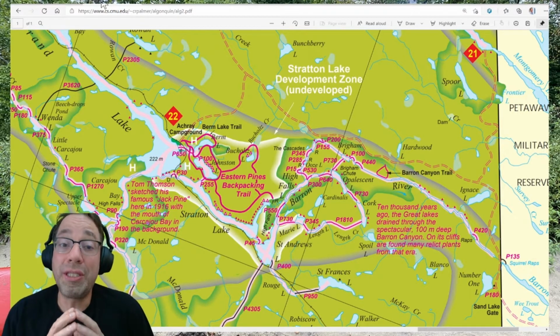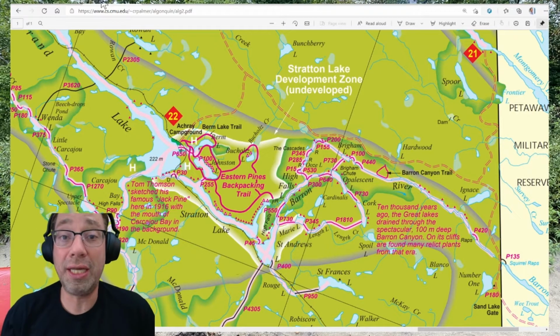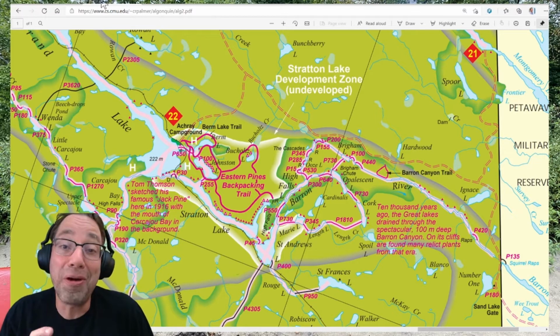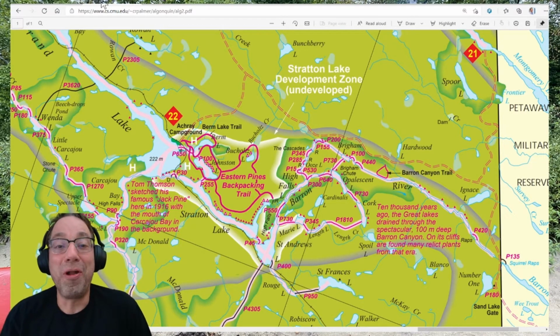Also, all of the subsequent reservations of the trip are on a first come, first served basis, in the sense that you can book a lake, but you don't book a site. So it's worth your while to stay at Achray Campground the night before, so you can wake up early and get the best campsite you can find the following day.